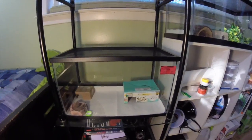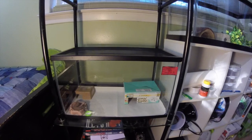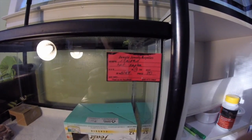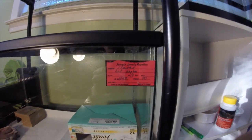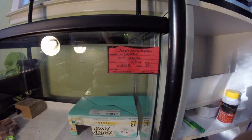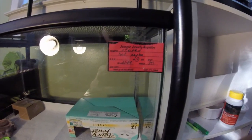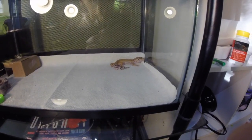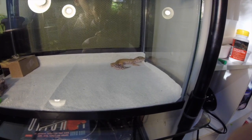Today I'm going to be making another video. I just got back from Repticon and I got a new leopard gecko. She is a striped head raptor and I got her 25% off actually. So the original price was $80, but she gave it to me for $60. Her tail is a little bit skinny, but I'm sure I can fatten that up pretty soon.